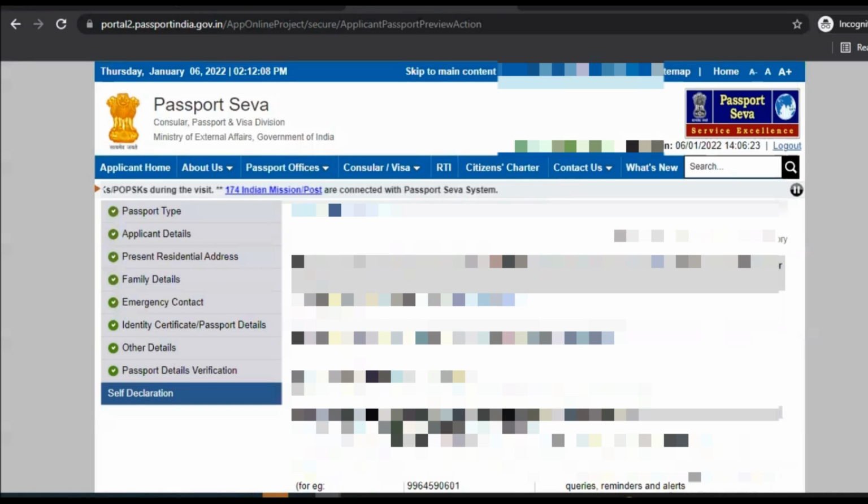So once you click on submit form, it'll redirect you to a payment page. Once your payment is completed, you can go ahead and schedule an appointment. Scheduling an appointment is very simple. After you click on submit form, you'll get an option to schedule an appointment. One thing to note here is the time is automatically generated. You can only choose the day. So let's say you have chosen 8th of January.